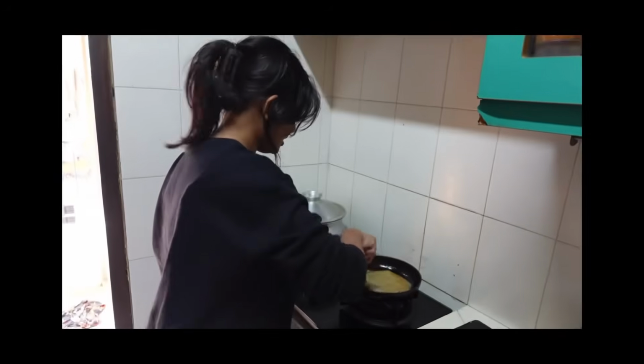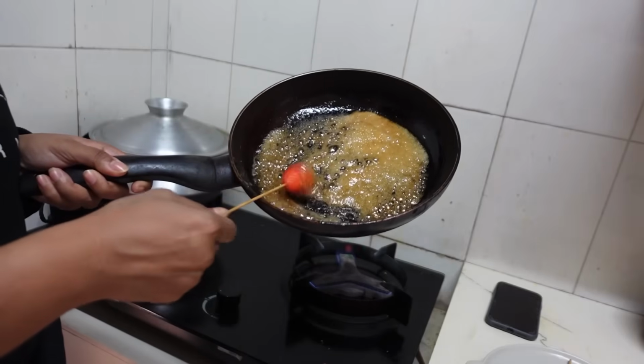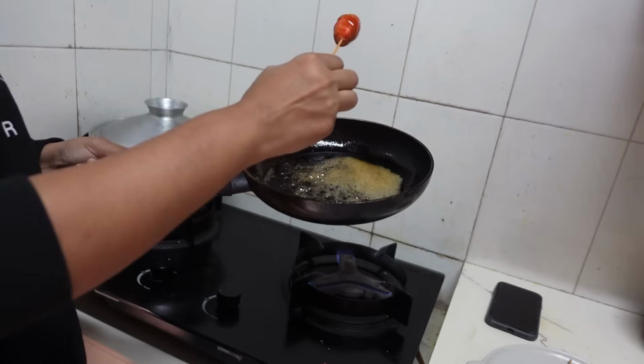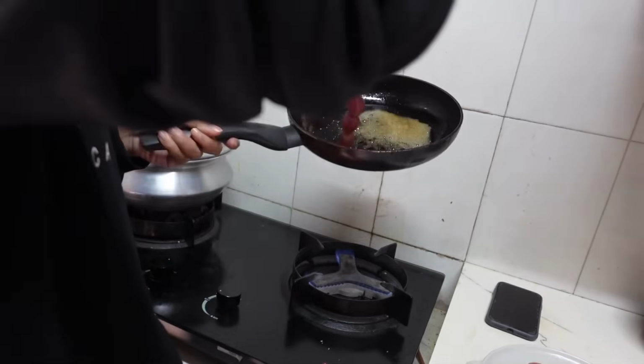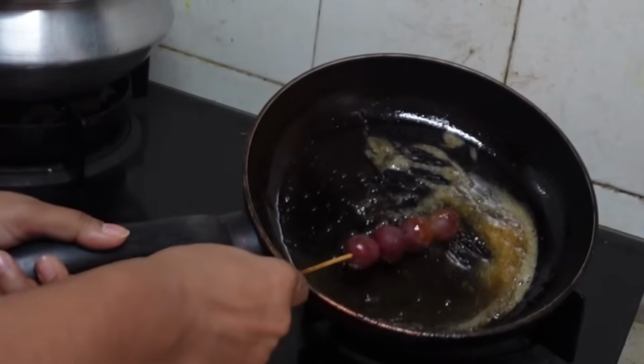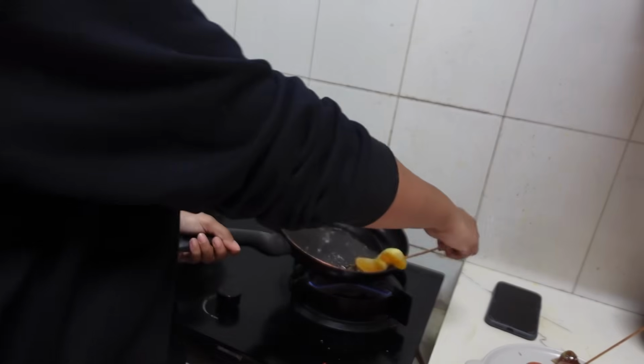I'm already purai felsi. Wait, what? Don't. First we're gonna do the strawberry. This. How to do this? How to do this? And the oranges. I think I didn't make enough sugar syrup. Only the strawberry survived in the sashlik.